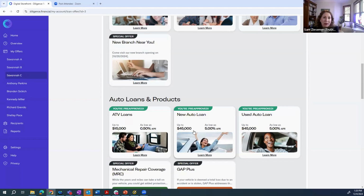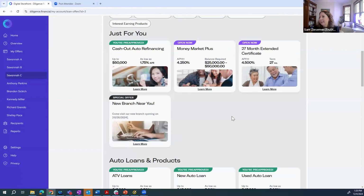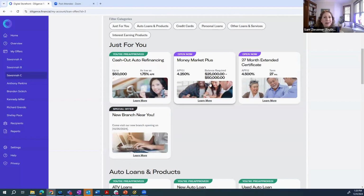And this is all configured by rules in the background, but again, leveraging that bureau data to make it feel really personalized for Savannah. We know about her. She's already pre-approved. She can click to accept that offer. But you can see other products for Savannah. We have those deposit accounts I mentioned that the Digital Storefront supports. We have integrations right now with Scimitar, and soon to have integrations with Fiserv DNA, that allow for direct account opening for these deposit products.